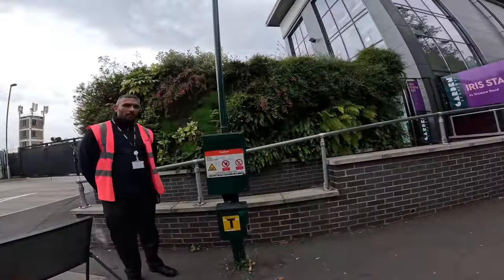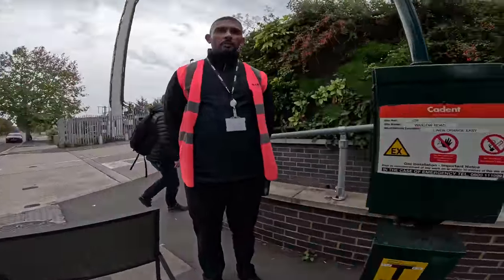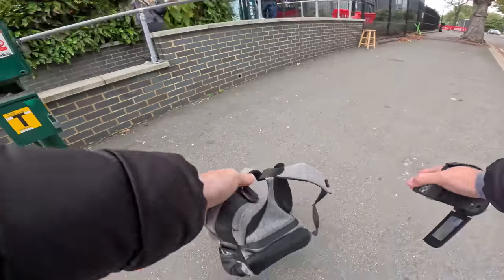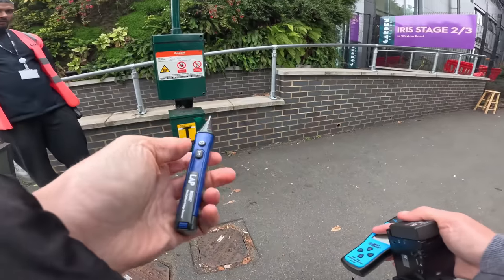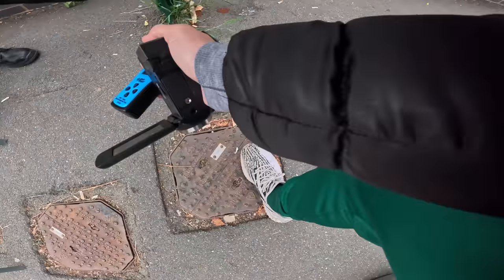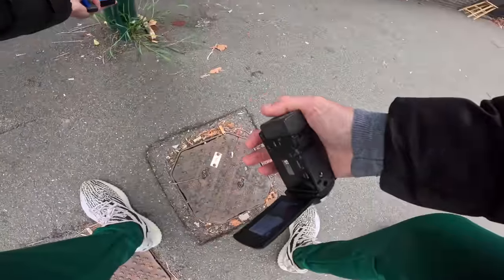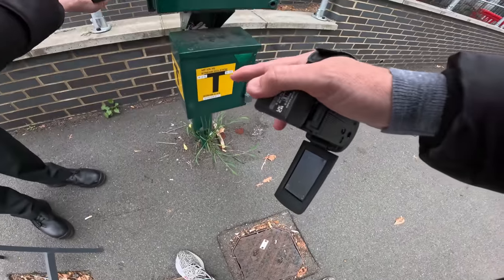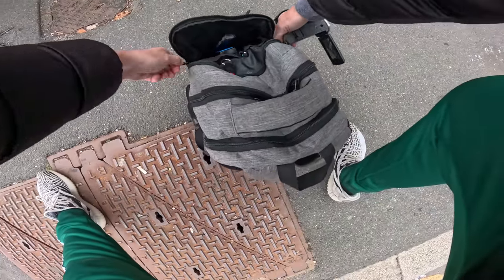Cadent Gas. There's no smell at all from that, is there? Is it live? You're positioned here for quite a long time each day, yeah? What do you do then? Just checking that it's not giving off anything it shouldn't, my friend. Yep, you're okay there. Safe as houses there, my friend.